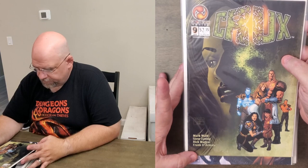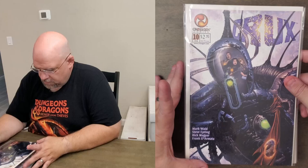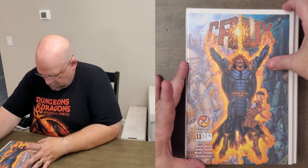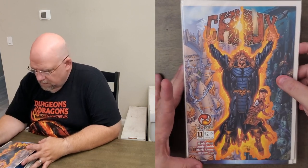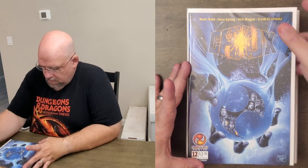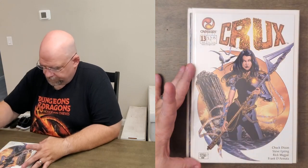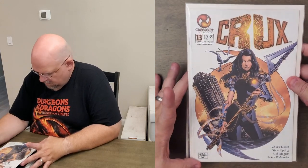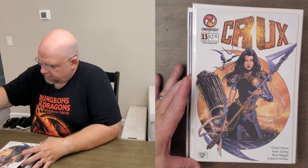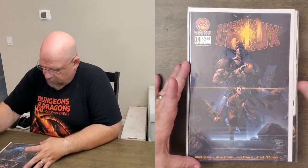Number 9. Number 10. Number 11. Number 12. Number 13. I also changed to Chuck Dixon there. Yeah. So Chuck Dixon started writing after issue 12, on 13.